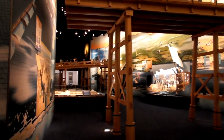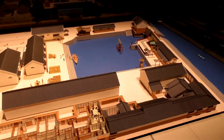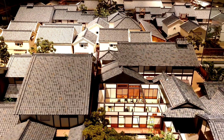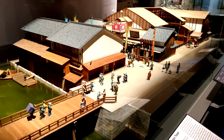There were also very interesting dioramas recreating these workers' activities. Plenty of informative signposts were present at every diorama and exhibit to explain what was going on.